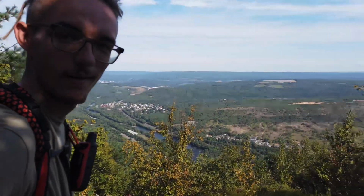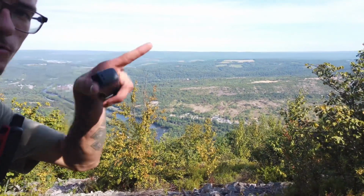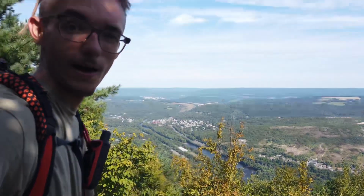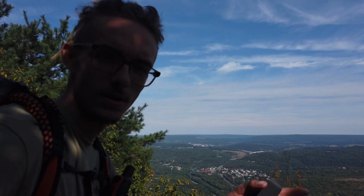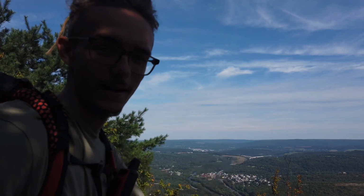All right, we have hit mile 35 and we have our first little glimpse of the Lehigh River. We're going to be walking to Devil's Pulpit next. It's a new view I've never seen before, so that should be exciting. And then from there, we're gonna cross the bridge and head up to the main Lehigh Gap.